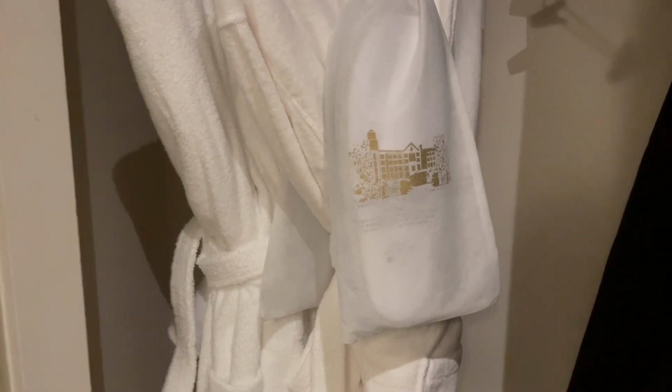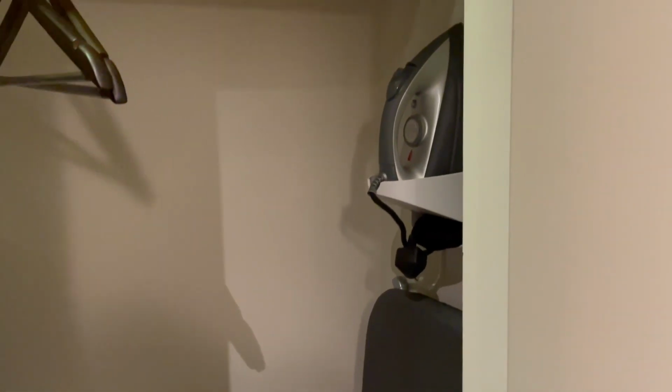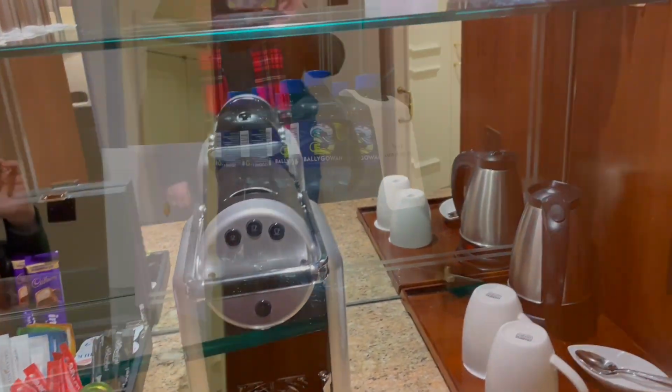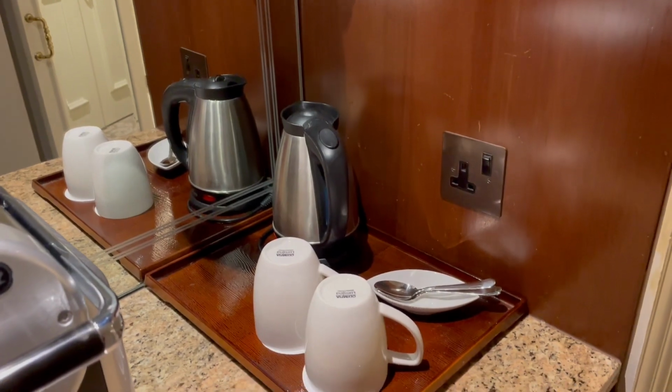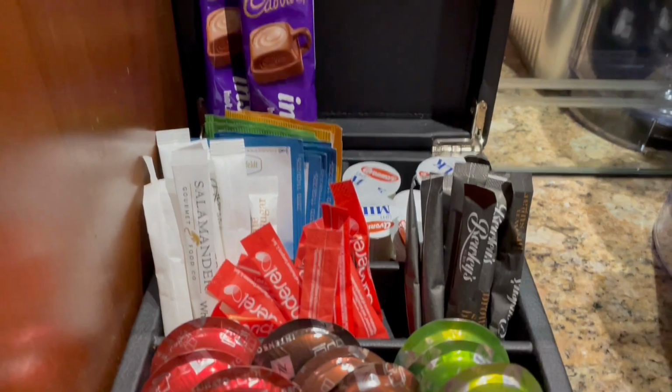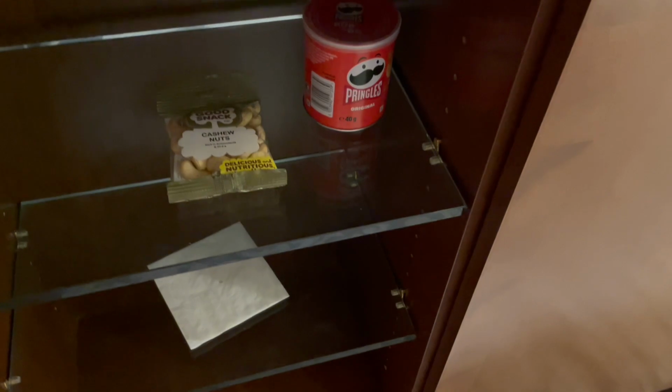In the room, and they have robes and slippers here. They also have a valet stand for you to put your luggage, and then they also have an iron and ironing board. Over here they have a full little coffee cabinet, a little tea kettle. And these are the little coffees that they offer, and then hot cocoas. Under here are some cashews, some Pringles.